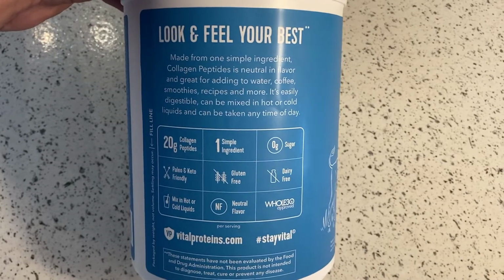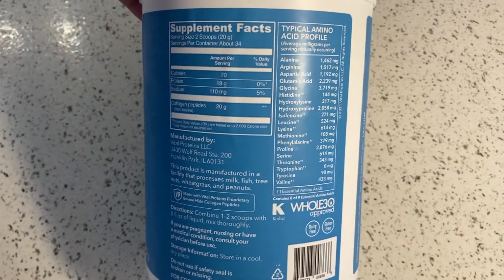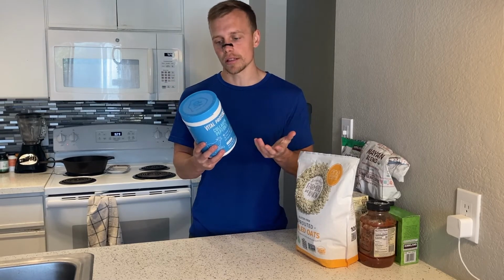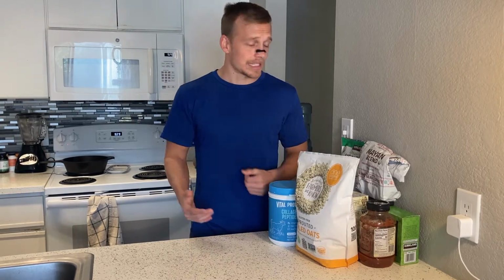It's really, really good. It's got a ton of amino acids in the profile, but overall as a product, I think they sell this for like $31 there, and you're getting 34 servings per tub, so less than $1 a scoop for high-quality collagen, which is awesome, or less than $1 per serving, because 2 scoops is a serving, and I love it. So that's what I get, guys.